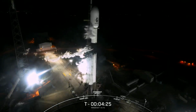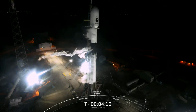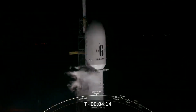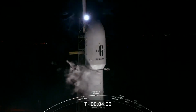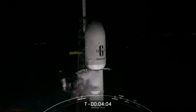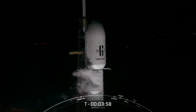Next up, the transporter erector, the TE, will retract away from Falcon. We will first see the clamp arms begin to open, which are around the second stage, just below the fairing. There you can see them there, just below the fairing. Once they are fully open, then the TE can retract away from the vehicle, and that's that structure next to the vehicle that you see there on your screen. At T0, ground hydraulic systems will pull the TE even further away from Falcon 9 as it lifts off.